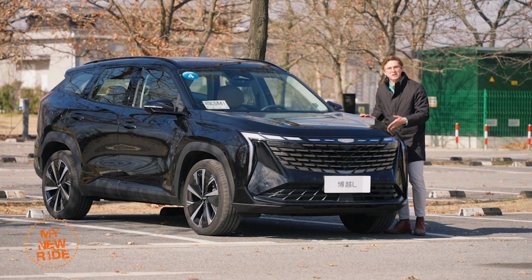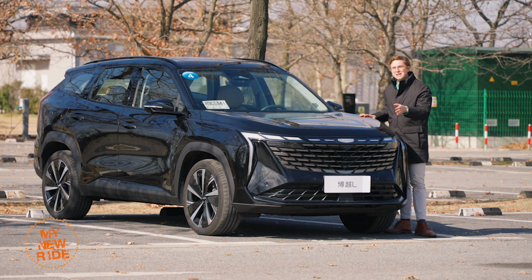This is also a good reminder that Chinese companies are better known for making EVs, but they still create quite a few internal combustion engine vehicles, and they can make some pretty good ones, including this.